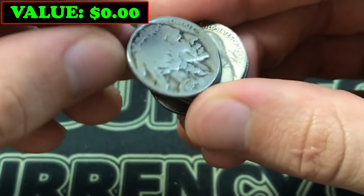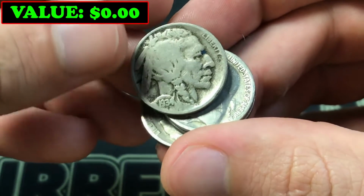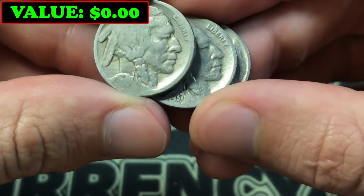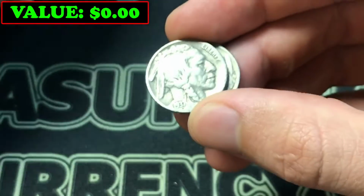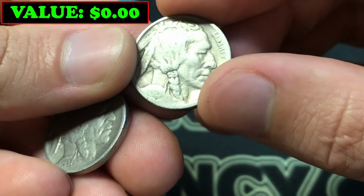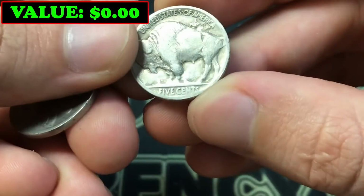There's another D mint mark, we'll see. 1934, so I don't think that that's specifically rare either. But that pretty much, I think that that's a 19, but I'm going to call that a no date. Pretty much brings us to the conclusion of this part of the hunt. That's probably 23. That probably counts as a partial date, though.